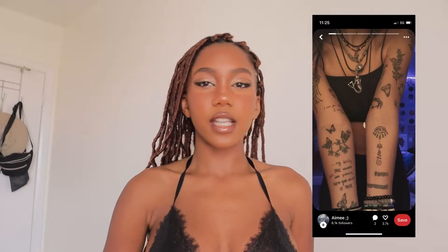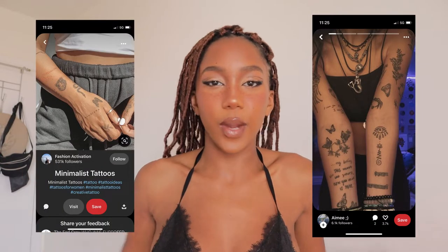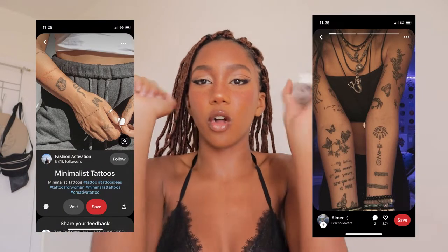So yeah, I was thinking the next thing that we could do, which I thought was super fun, is I actually wanted to get some temporary tattoos, because they're gonna be a little edgy. Ooh, a little edgy. I really want to try the scatter tattoos, the ones that are kind of just everywhere, random and all over your arms.